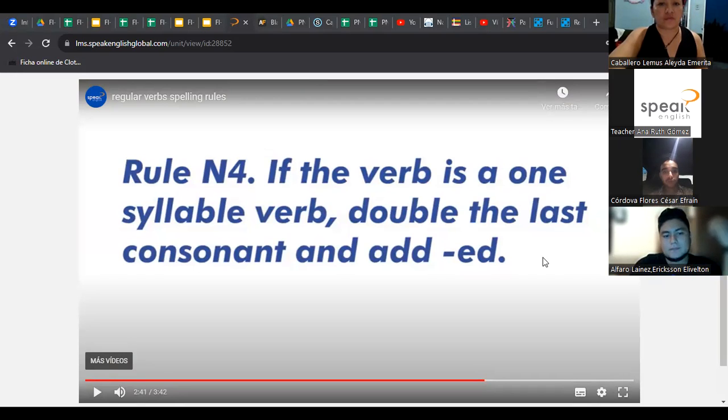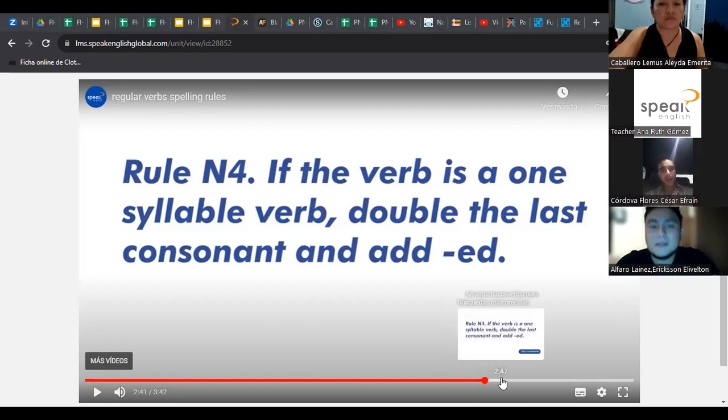Now, rule number 4. Erickson, can you read rule number 4, please? Okay. Rule number 4: if the verb is a one syllable verb, double the last consonant and add ed. Very good. So, one syllable verb.